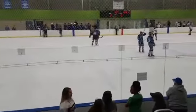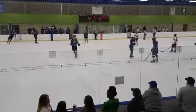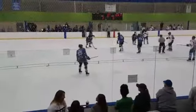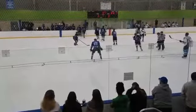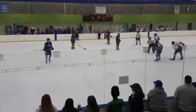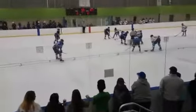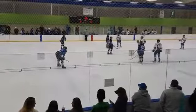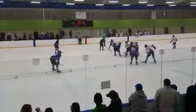We have Lindsay and Cox back in on D. We have Burke, Triplett, and now we're switching out. We have Wilkins, Pulliam, and Rebels back in on offense. 1:26 to go in the first period. Owensboro up 3-0.